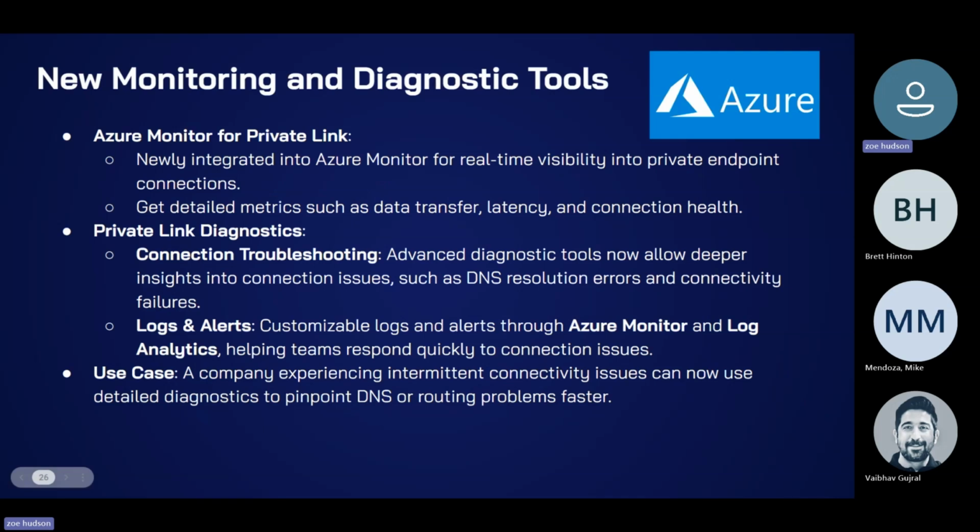And then we have new monitoring and diagnostic tools. Another exciting update is the integration of Azure Monitor with Private Link. This integration provides real-time visibility into your private endpoint connections, which means you can now monitor how these connections are performing more closely. You get access to detailed metrics like data transfer, latency, and overall health of the connections. This is crucial for ensuring everything runs smoothly and for identifying any potential bottlenecks.